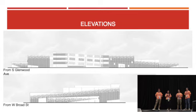The elevation at the bottom, facing from West Broad Street, is what you would see from the most congested street, the front. And as you can see, there's a lot of deviation within the brick and how it's just coming down, kind of as if you were playing Tetris, placing one brick at a time.